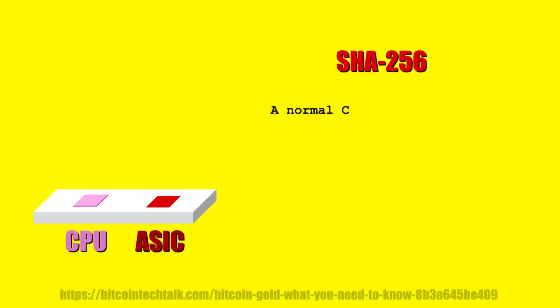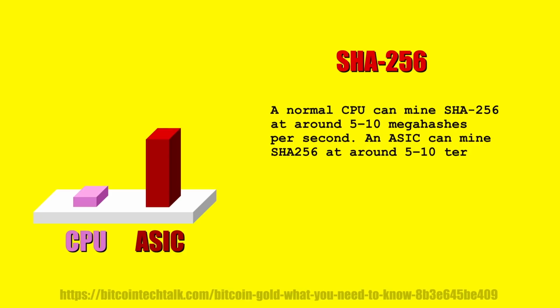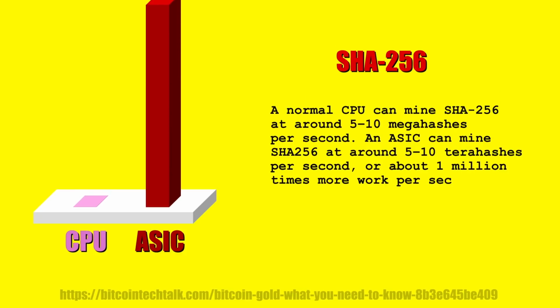Zcash is also currently using Equihash, and to give you a better idea of how Equihash is leveling the playing field, here's a quote from Bitcoin Tech Talk. A normal CPU can mine SHA-256 at around 5 to 10 megahashes per second. An ASIC can mine SHA-256 at around 5 to 10 terahashes per second, or about 1 million times more work per second than a CPU can.